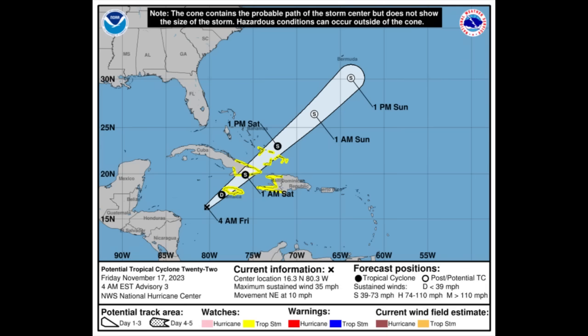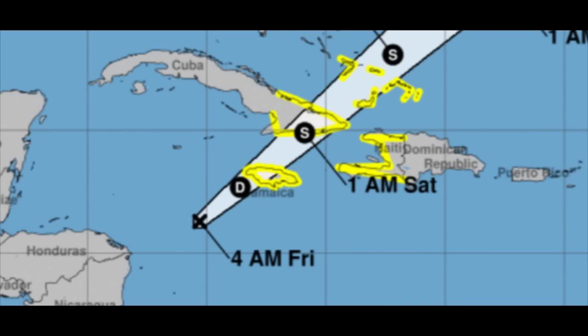And here we are. This is the 4 a.m. update. And we can see those watches being quite prevalent on the graphic here. So these yellow markings represent that tropical storm watch. Again, tropical storm conditions possible in Jamaica. The heavy rainfall that will be unleashed for sure across many areas at some point through today. But again, those tropical storm force winds would be most probable for the western side of Jamaica, near the center of the system as it passes by.